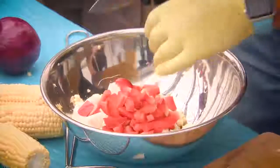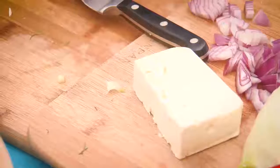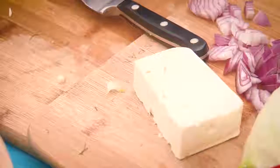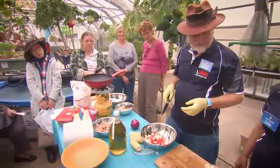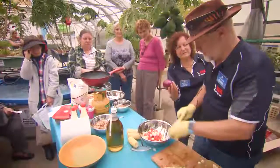So we've got some feta cheese here, next ingredient, and this just gives it a nice richness, and it adds another layer of sort of flavours to the brew. So we'll throw all that in. Yes.